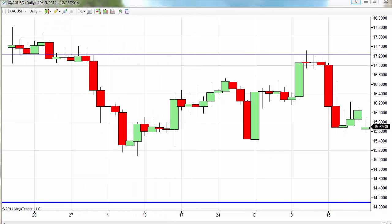Silver is currently trading higher, but just nominally higher. Currently trading below $16 per ounce at $15.69. It's up about 3 cents on the day. As I said, in essence, unchanged. $15.49 on the low, $15.97 on the high. More on silver in a little bit.